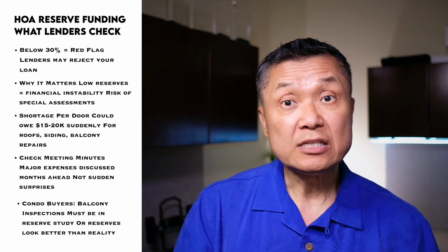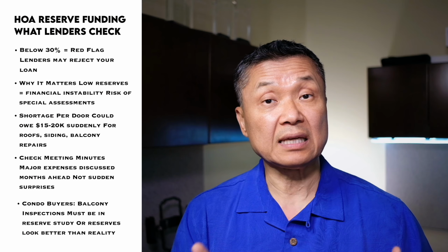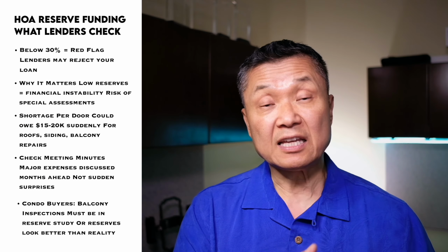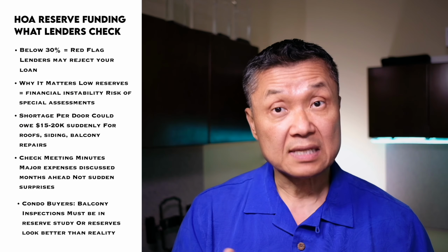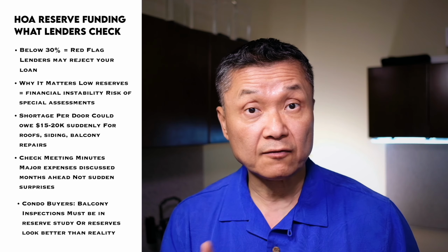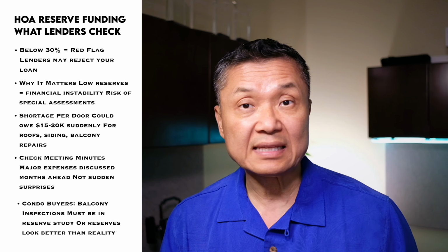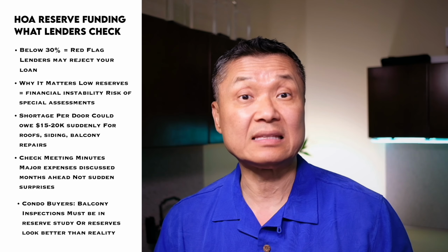If the HOA needs to replace, for instance, all of the roofs, or they need to deal with replacing and repairing unsafe balconies, but the organization itself hasn't set aside enough money to cover these costs in the form of reserve funds, each homeowner, you, could suddenly owe 15 to 20,000 per unit to make up that difference.